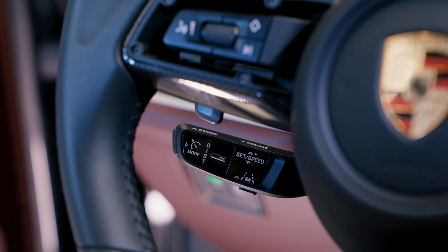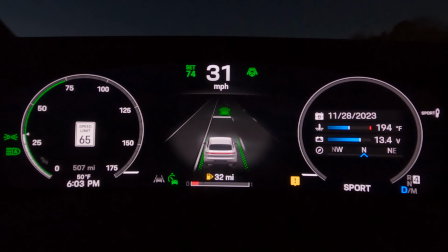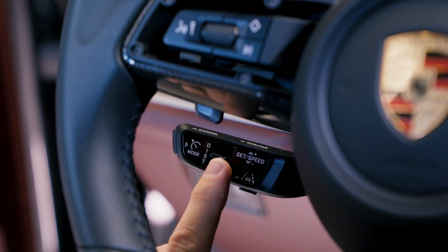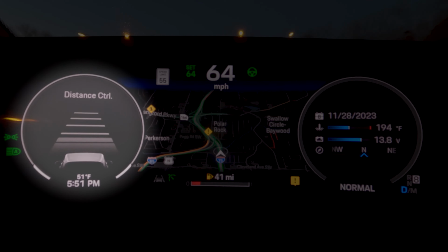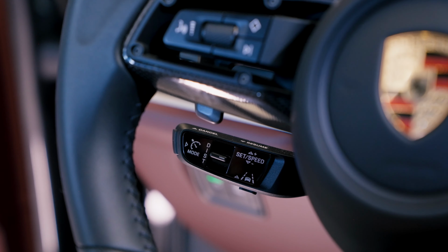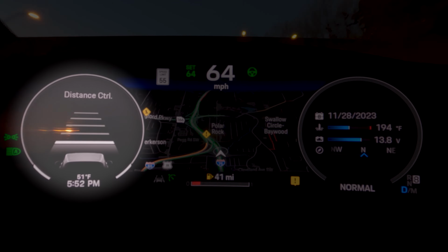If your vehicle is equipped with adaptive cruise control or InnoDrive, you can adjust the vehicle's distance further or closer to you. This is done by the rocker switch on the assistance system stalk. Push up to increase the distance to the vehicle in front of you, and push down on that switch to decrease the distance to the vehicle in front of you.